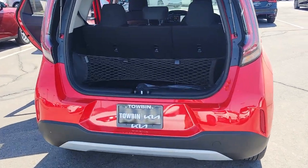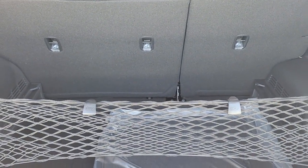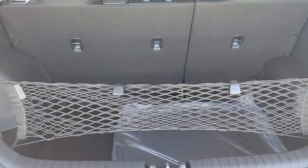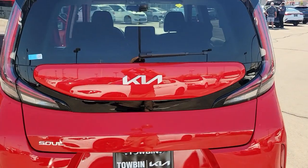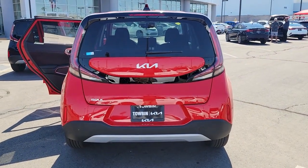These are just some of the great options this vehicle comes with: backup camera, blind spot monitor, dual zone AC, aluminum wheels, tire pressure monitoring system, floor mats, child safety locks.